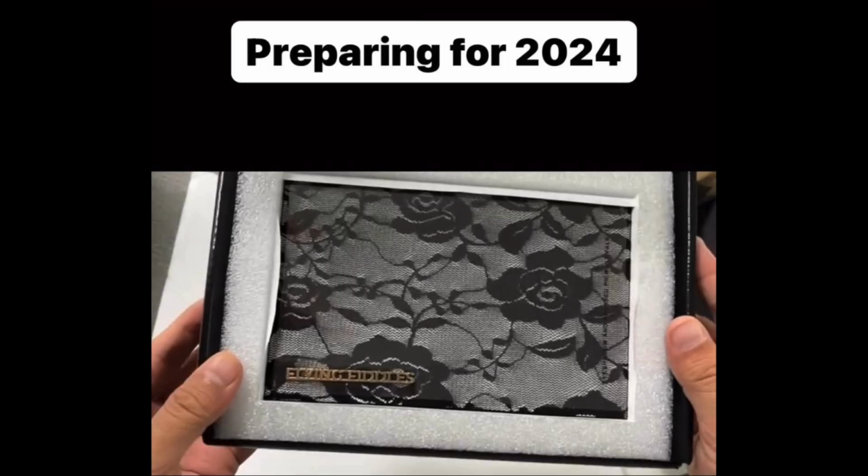This one is from Adept Cosmetics and it's their Flying Fiddles palette, and it's apparently coming out sometime in 2024, so possibly January, who knows. I'm excited about this. Now, a couple of people commented down below on my Instagram, TikTok, etc. They said that Flying Fiddle is apparently a type of flower, specifically an iris. So they were saying there could be purples and yellows.